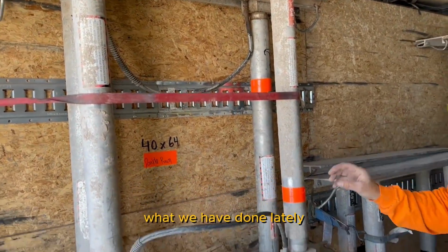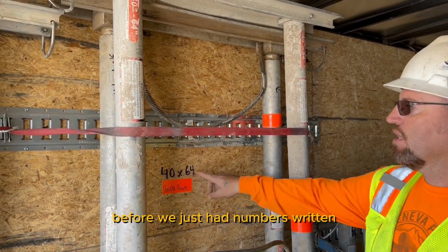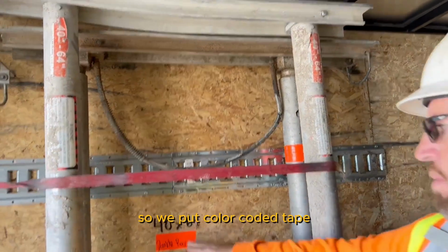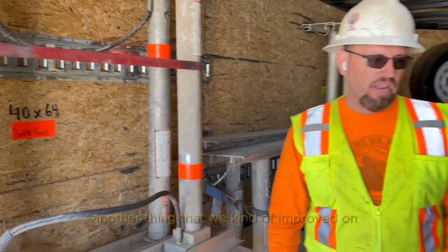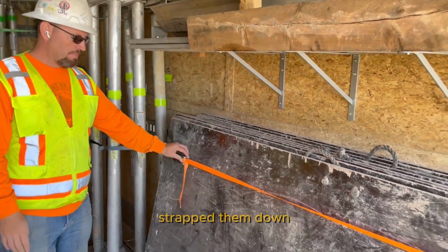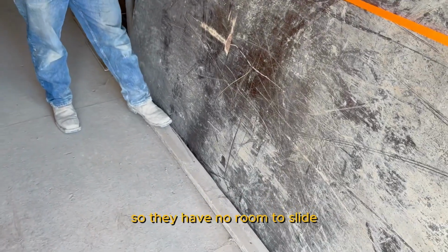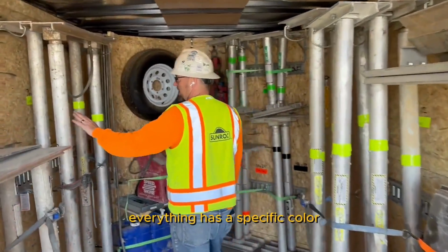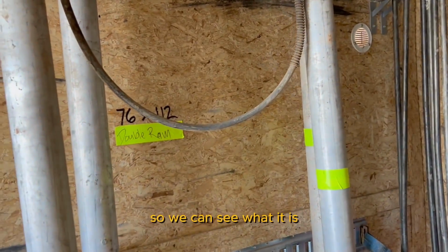What we have done lately is we put color-coded tape on it. Before, we just had numbers written, and some of these numbers start to get scratched out. So we put color-coded tape, put a double ram. We also have single rams. Another thing that we improved on an improvement is we put these boards here, strapped them down. They started sliding a little bit, so we put a toe board so they have no room to slide. As we go through the trailer, everything has a specific color. It's taped on the wall so we can see what it is.